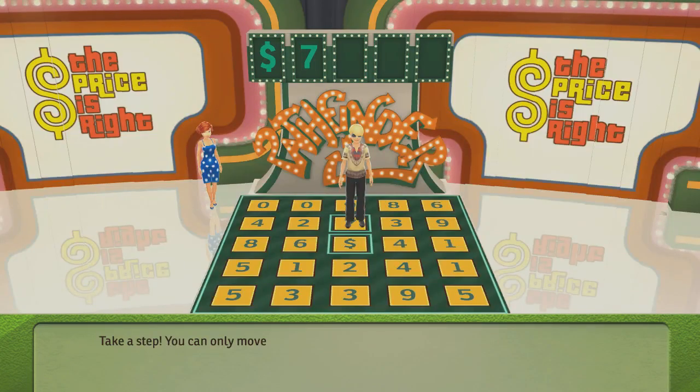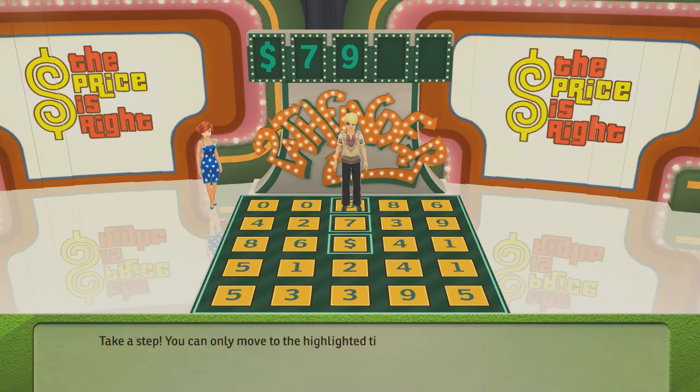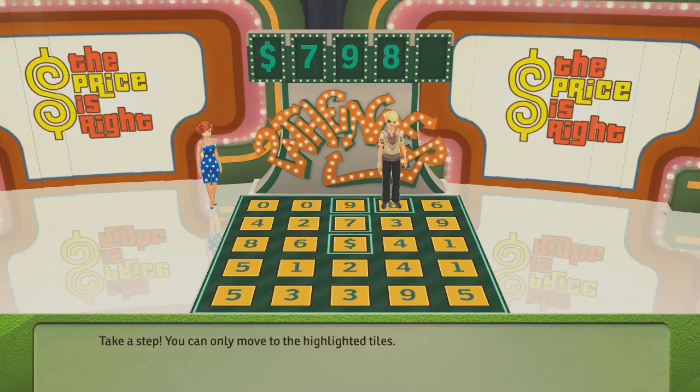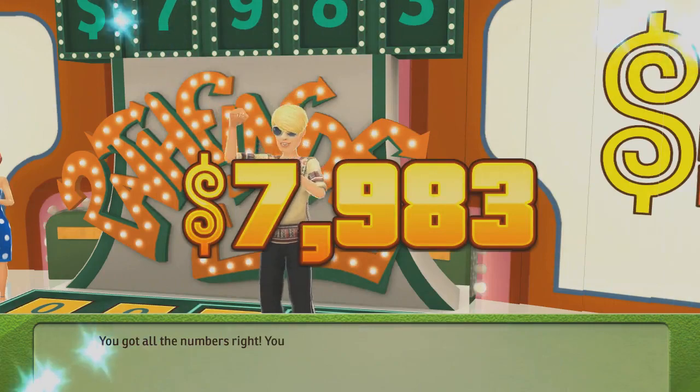Take a step. You can only move to the highlighted tiles. Is this the next digit? Yes, it is. Great. Take a step. You can only move to the highlighted tiles. Is this the next digit? Yes, it is. Great. Take a step. You can only move to the highlighted tiles. Is this the next digit? Yes, it is. Great. You got the numbers right. You win.